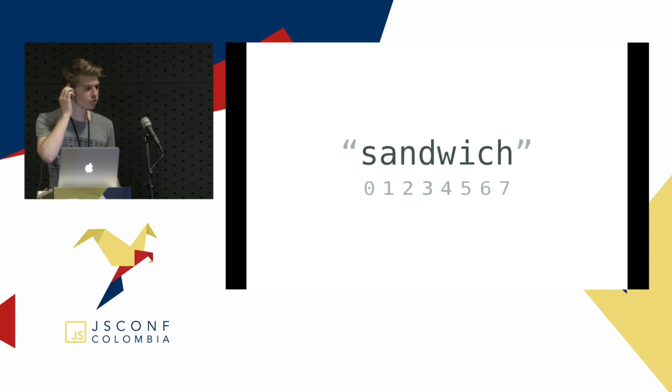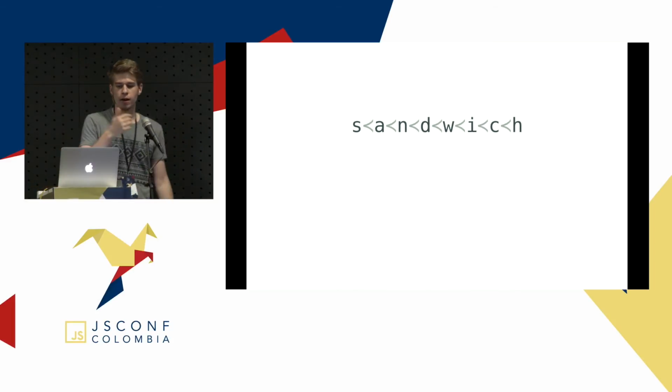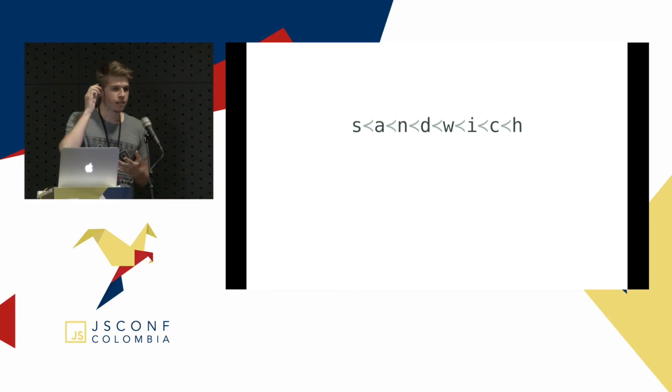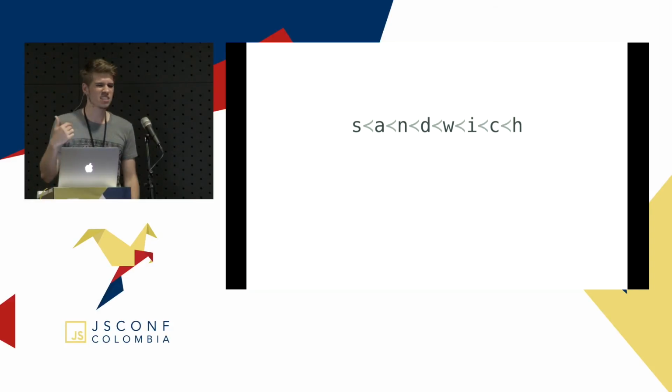So if we go back to our string sandwich, we could actually write this out as an ordering. So this says that the letter S has to come before the letter A, comes before the letter N, etc. Now, if you've come from a computer science background, you might recognize this as a partially ordered set or a poset. In this case, it's a poset with a total ordering, which means it's basically just an array. It's laid out from left to right.